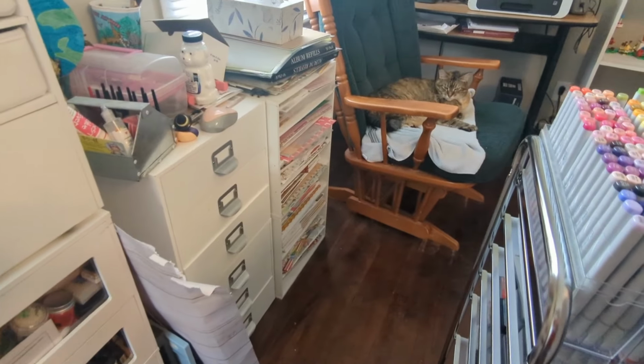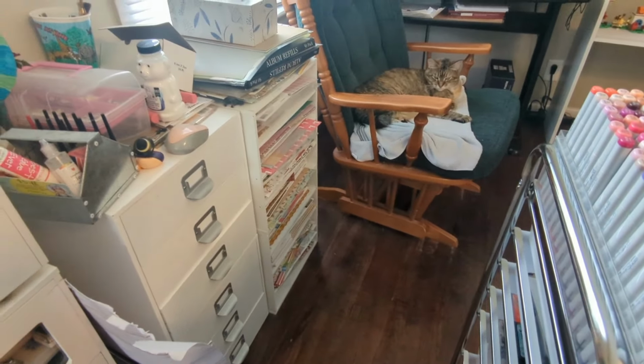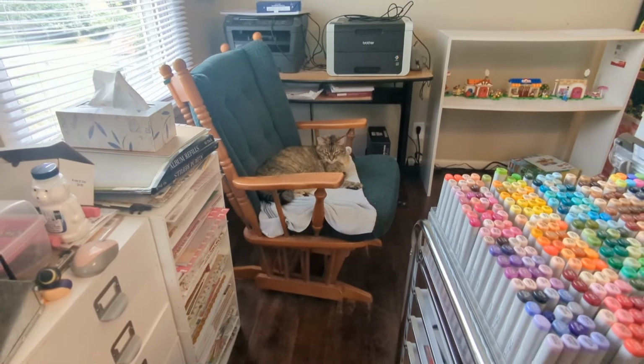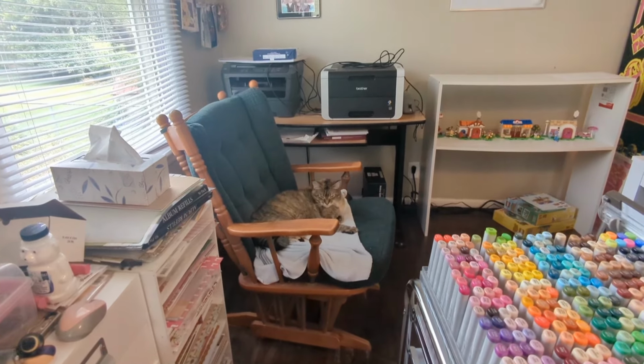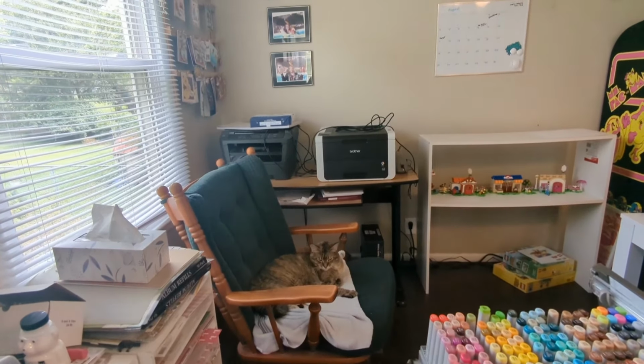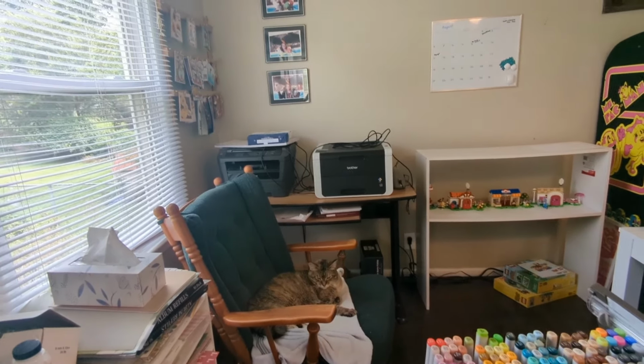Let's see, let's walk over here. 12 by 12 paper. And Alyssa, we have a rocking chair in here in case anybody wants to sit with me when I'm in here crafting. I have 2 laser printers. One's black and white, one's color.